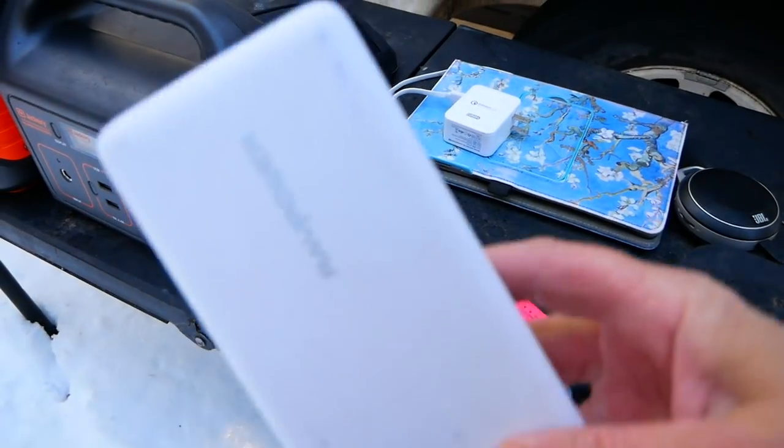I impulse bought this at Walmart because it was so thin and small, I figured I would put it in my purse. I used it for quite a while, and now I don't really use it that much anymore. It just doesn't have a lot of power, and it doesn't quick charge, which brings me to the next battery. All right, this is a pretty hefty battery, actually. It's a pretty good size. I bought this battery specifically because it had the Qualcomm 3.0 quick charge. A lot of phones now have quick charge, and it's very handy. I use this battery a lot.